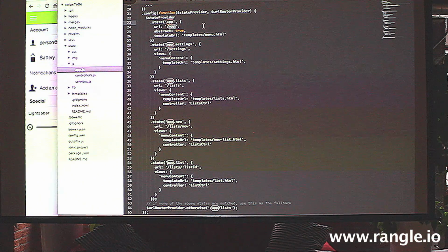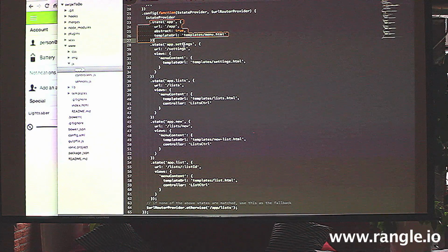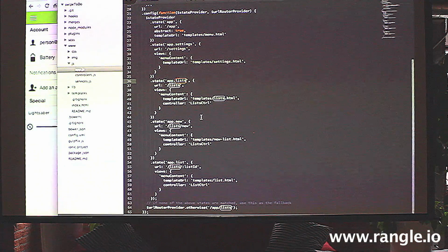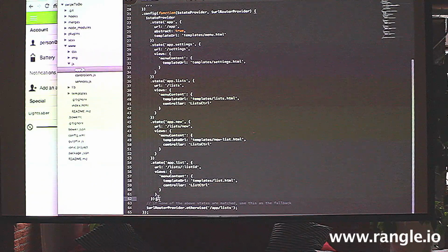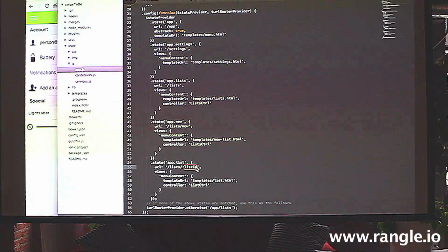You start with the core app state, which is just an abstract view and holds everything for the app inside it. And then you can put sub-states on there. So settings is a state, the list overview, the list browser is a state, building a new list is a state, and viewing a list is a state too. This is kind of an interesting state because you can pass in a parameter here, so that lets you talk to the controller and pull in the right data that you need for that view.